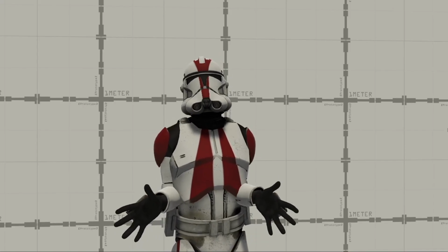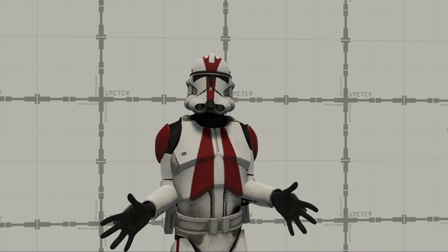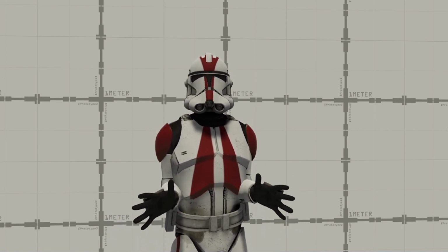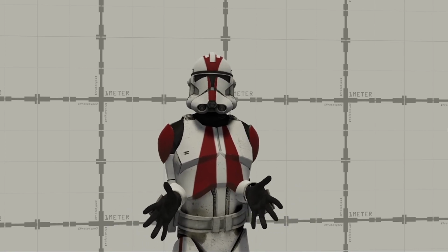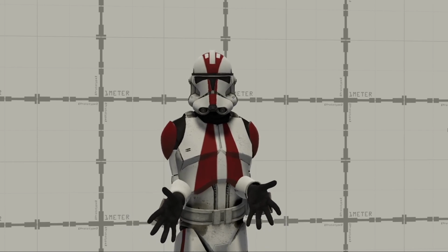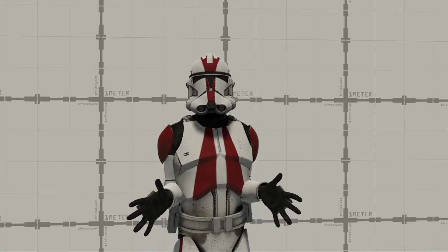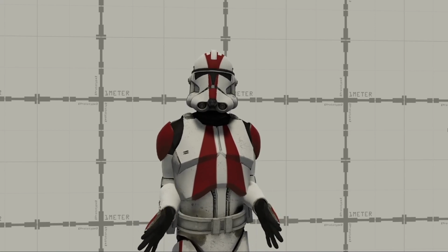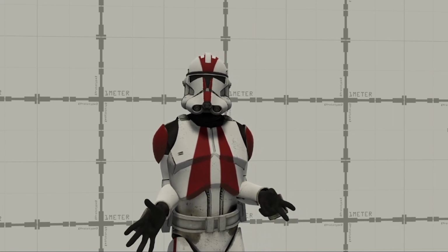Now, remember what I said earlier about every clone trooper basically wanting to become an ARC? Well, luckily, there's a system in place where if an ARC trooper or a higher officer sees a clone trooper like you or me performing exceptionally in combat via leadership or tactical ability, they can make a recommendation for you to be placed in the position of an ARC Trooper. Pretty neat, huh?